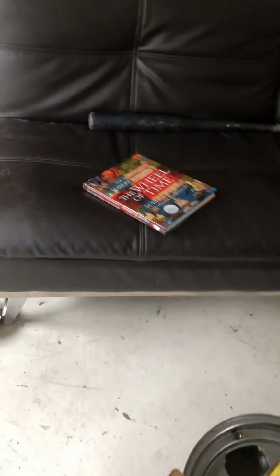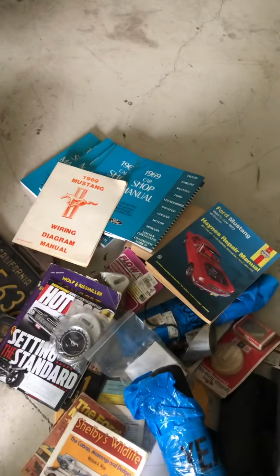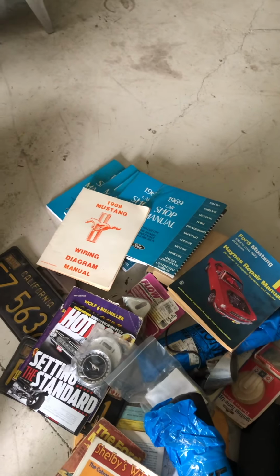Real quick, Dad is a huge Wheel of Time fan. They're making a new TV series. He got me a signed copy of Robert Jordan while he was still alive, and it's at my house somewhere, packed up. He was into reading until he had a problem with his eyes, and then he stopped, and I could never get him into audiobooks, which was a real bummer.